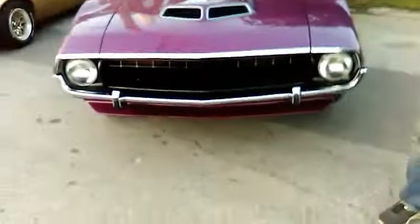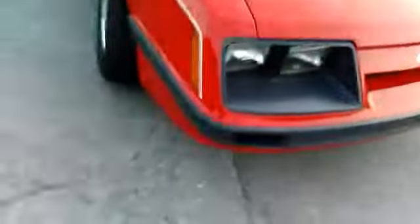It's a 309. What is that? Javelin. AMC Javelin. Yeah. That's nice. That is very nice. And on this side, we got more good stuff. Another Mustang. How you doing?